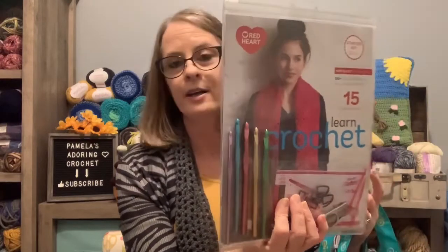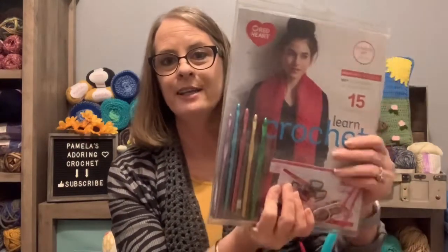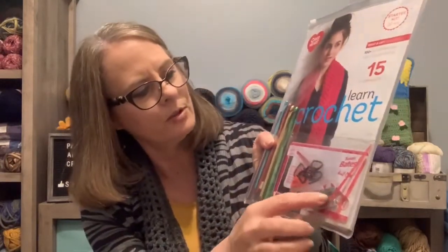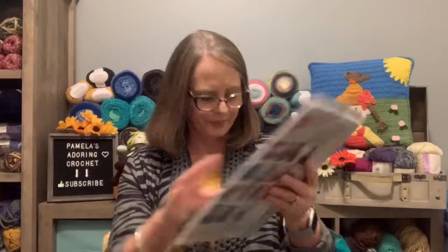Now, I know how to crochet, but for $8, yeah, I wanted this because it came with these hooks. It came with all these patterns back here, and it came with some markers, some little foldable scissors. So I bought her one and I bought me one.